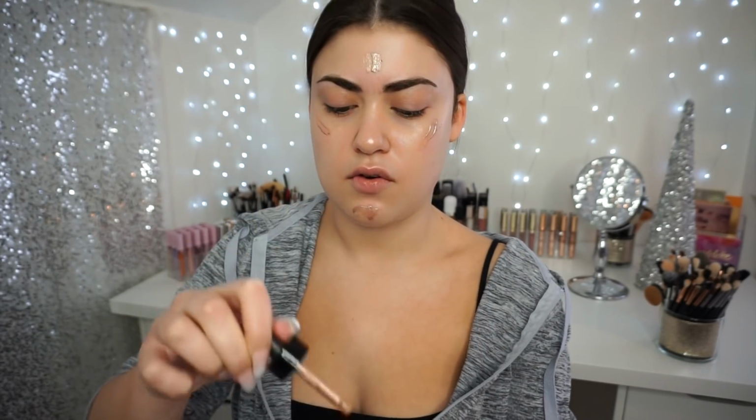So I'm going to add a little bit of liquid highlight before my foundation. This is the Lancome Custom Highlighting Drops in the shade Rose Glow. I really love these. I like to mix it with foundation, but I also like to just put it on my face before foundation. So I'm just dotting it all over. I'm going to blend it out with a sponge.